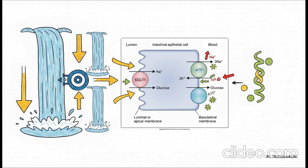So the cell spends energy, right? It uses ATP on the sodium-potassium pump to push all this sodium out, creating this really powerful gradient. Then, the SGLT1 transporter uses the energy of that sodium rushing back in to drag glucose along for a free ride, even pulling it against its own gradient. It's like using one powerful waterfall to turn the gears of a whole other machine.